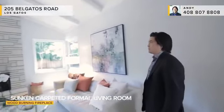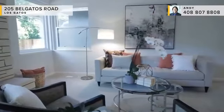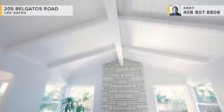So this home, obviously you see, we open with a formal entry. We're gonna step down to a sunken living room and we've got a wood-burning fireplace. We have high cathedral ceilings and open wood panels.